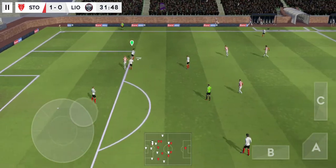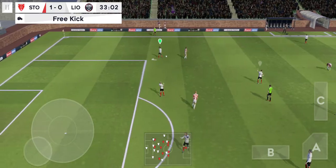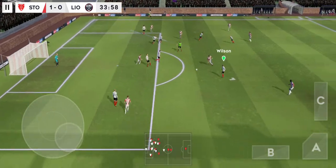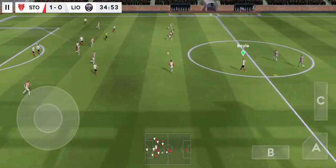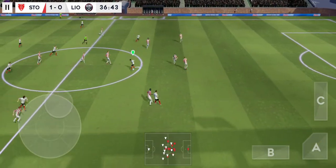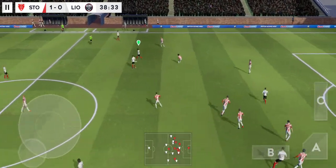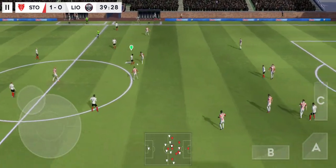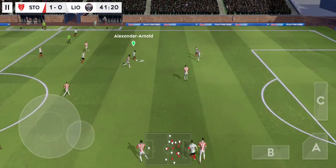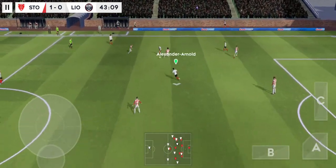Williams. That's going to be a free kick. Now Wilson. Good clearance there. He's headed the ball forward. He loves to go past players with the ball. Alexander Arnold. That's a dangerous area to lose the ball. Good ball.